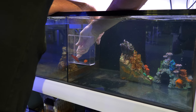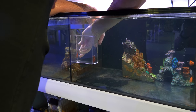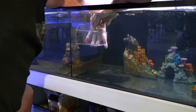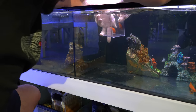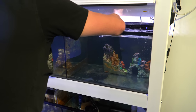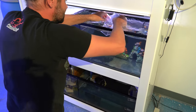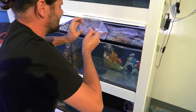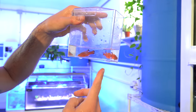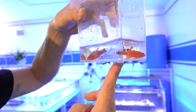All right, make sure they go to the bottom of the container before I flip it over. Come on, buddy. There we go. Once again, pour out most of the water so they can't jump out. Let's get a good look at these while we can, because they are definitely gonna be a lot harder to see once they are in the reef system.